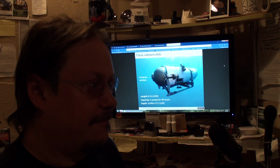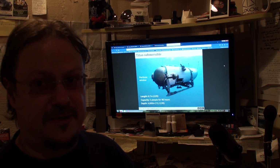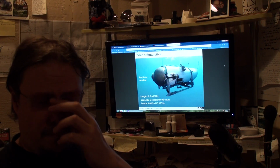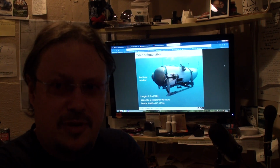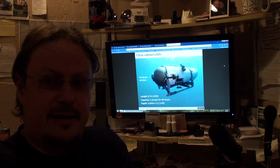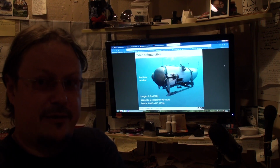Here's the thing. We don't know if this unit is on the surface. There are ships out there trying to look for it right now, and they're rushing to the site. I heard they deployed equipment from the coast of Cape Cod. It's a 900-mile trip to get out here.